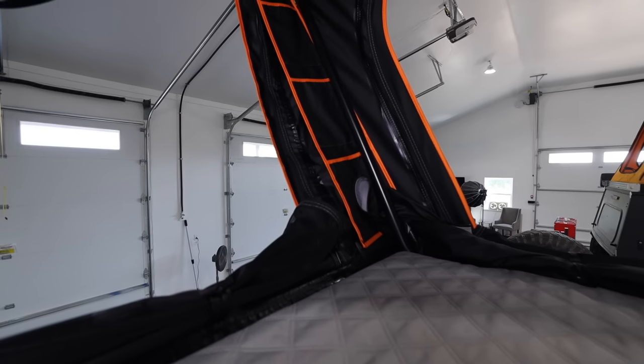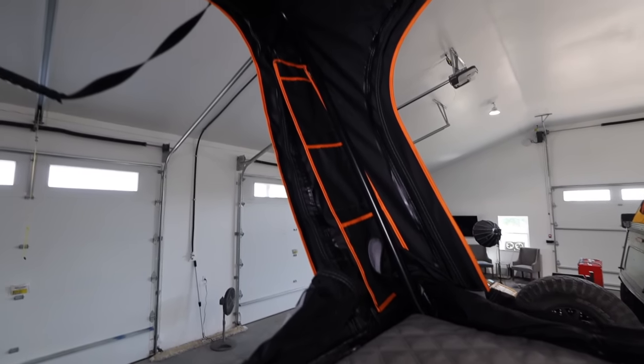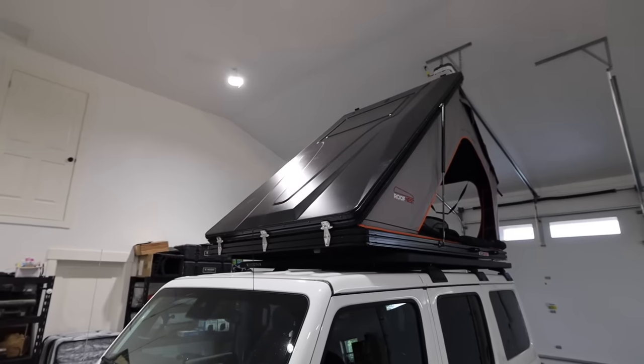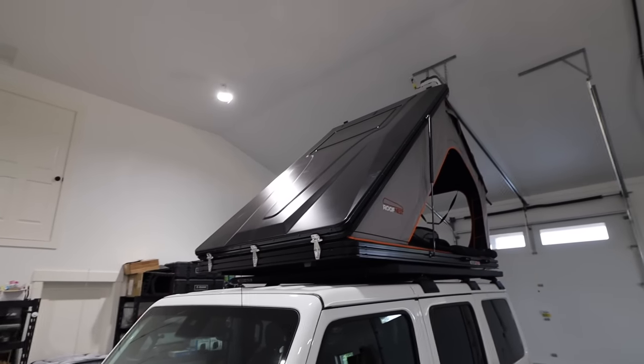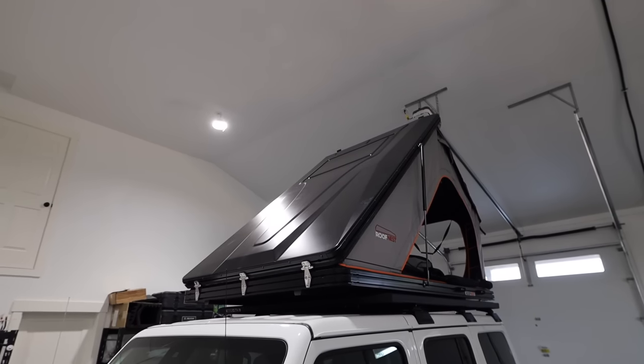This tent weighs about 170 pounds. The $4,000 price tag is there because it does have a lot of high-end finishes, like a blackout lining on the inside of the tent. It comes with a more comfortable ladder. It has a single piece of stamped aluminum for the ceiling, and that is also insulated. That gives you a little bit of extra room for storing additional blankets and pillows.